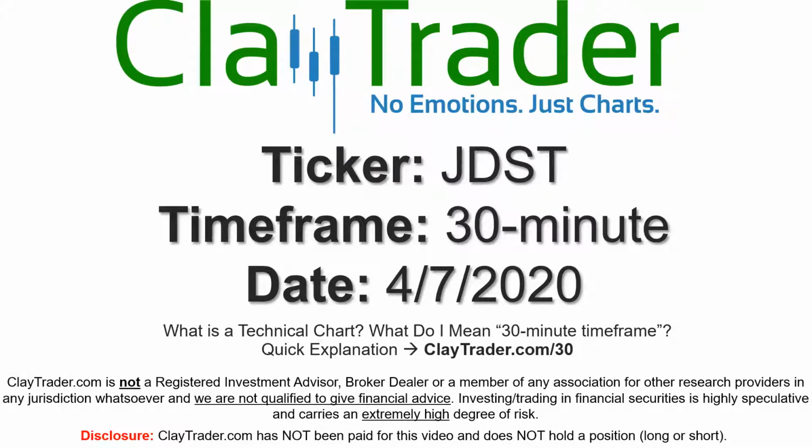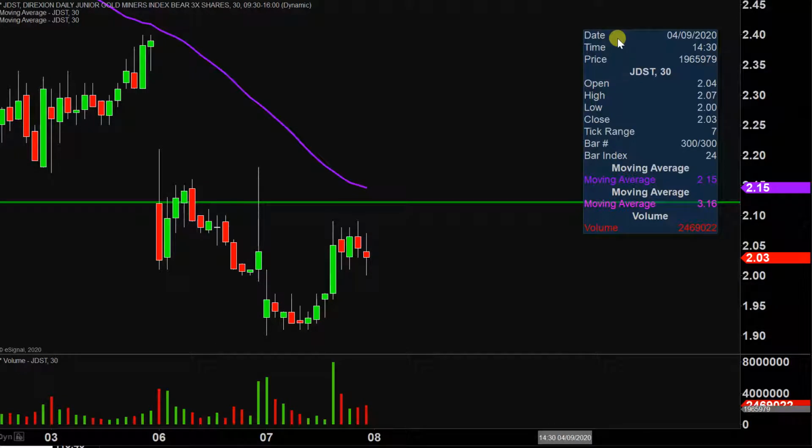We will take a look at the 30-minute time frame. If you're not sure what I mean by 30-minute, I do offer an explanation video at that link. Did this analysis a few days ago, so that is where this green line here is coming from, and that's also the first big update that needs to be done.